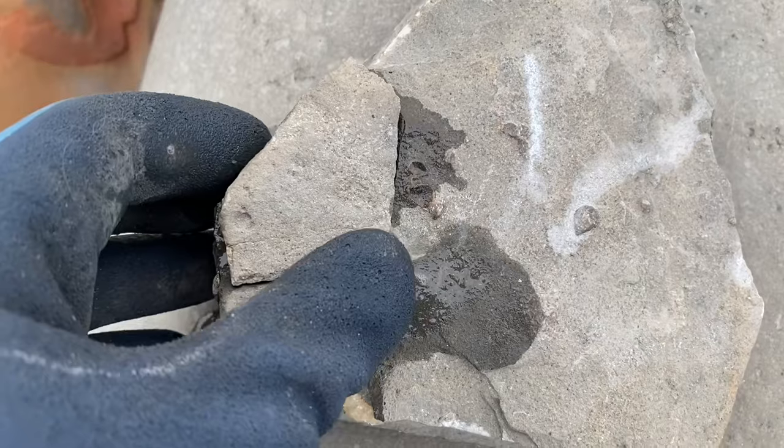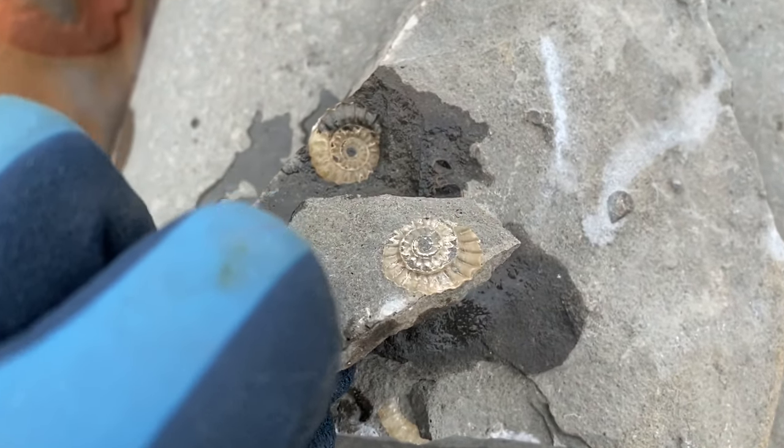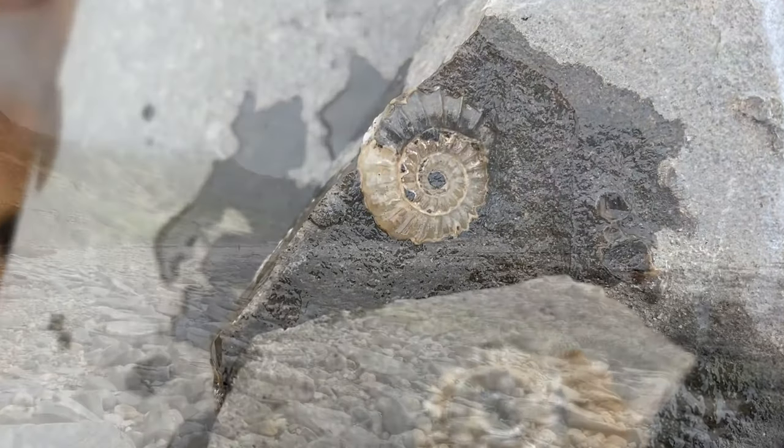Here's one preserved in calcite. You can see the impression one side and the whole ammonite the other side. They're always fun to find in the limestone rocks.